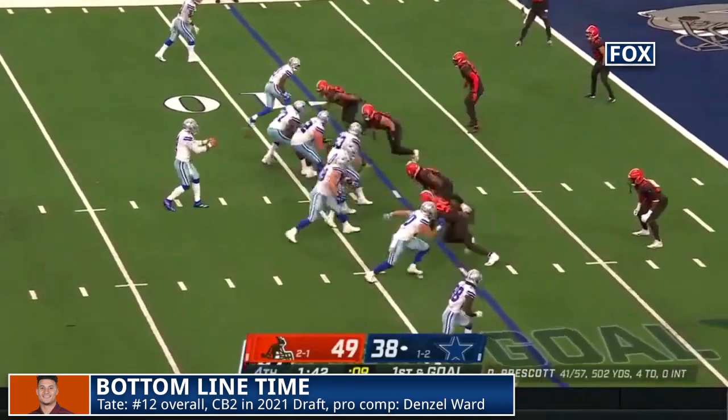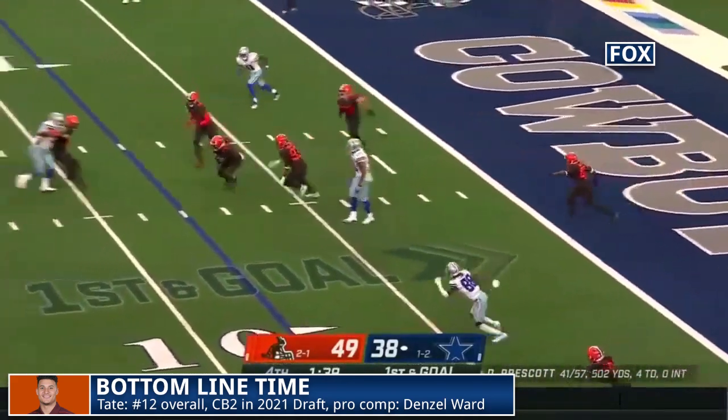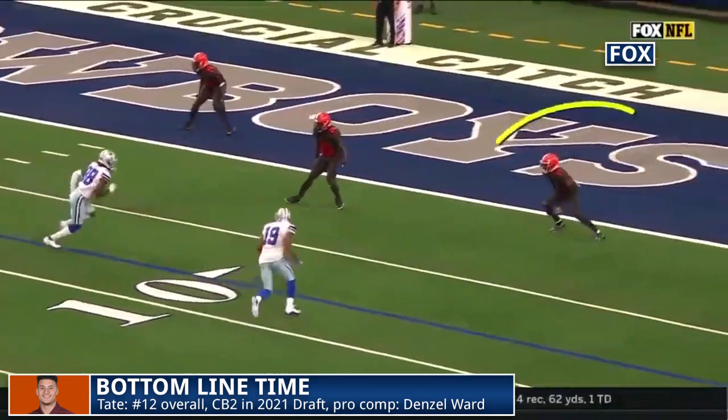My comp, I'm going with a bigger Denzel Ward. Any chance to talk about an Ohio State guy? Denzel's very, very good in man coverage. He does this every week. Also a Brown set, which helps, I think, too, for him.